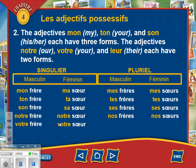And when do we use this vous form here? This votre, we use it if we're talking to more than one person. We also use it when we're talking to one person if we're showing respect. The plural form is vos. Vos frères, vos sœurs. Your brother, your sister, your brothers, your sisters.